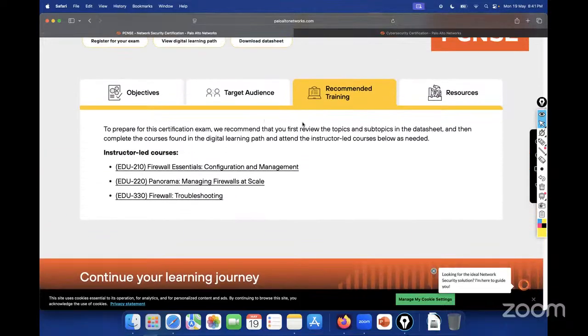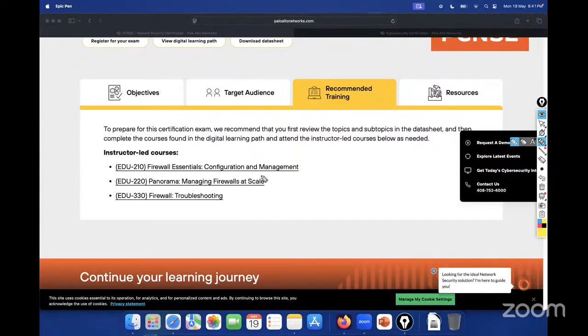Now, PCNSE is basically a combination of three things. The first is your own firewall, which is the Palo Alto Firewall. As you can see here, this is basically for firewall. And then we have Panorama. Let's say you have multiple firewalls in your environment, like 20, 25, 30, or 50 firewalls. How can you manage those firewalls? You have to have a manager to manage all those firewalls in your environment, right? So for that, we are going to learn Panorama, and the troubleshooting part, like how can you troubleshoot VPN issues, how can you troubleshoot a firewall issue, how can you debug the traffic, how can you do packet captures.